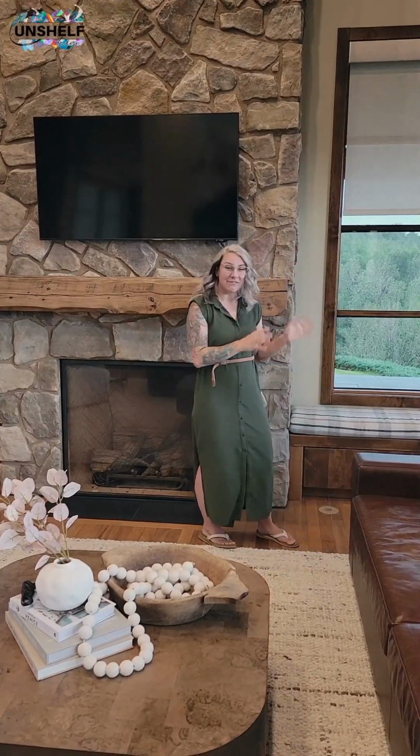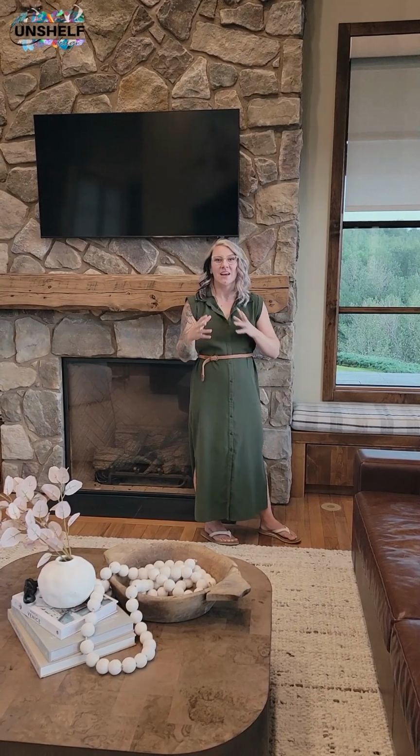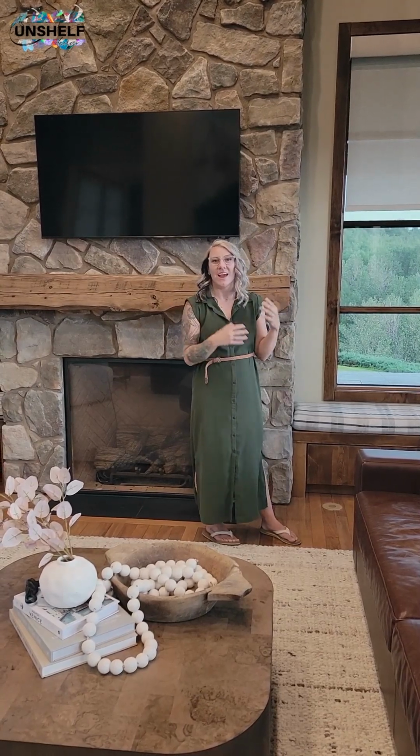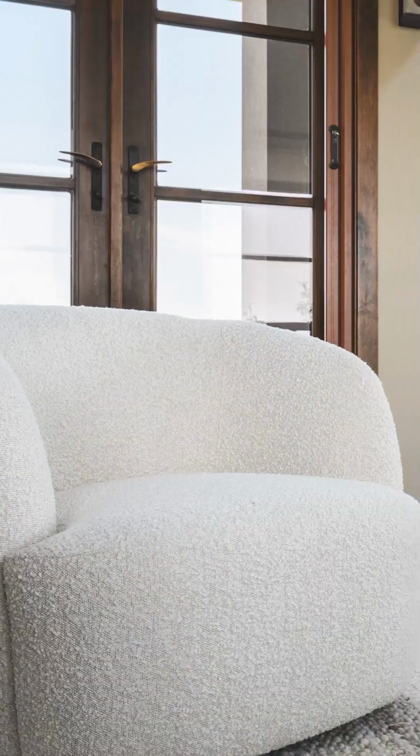And last but definitely not least, I have their custom benches reupholstered into this beautiful plaid, which does, again, pull in those browns and grays. It was really a merriment of modern with traditional, and so those are all of the elements that are coming in to make this space whole.